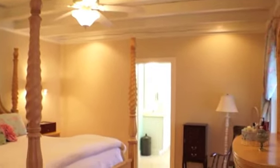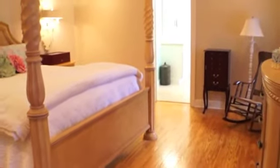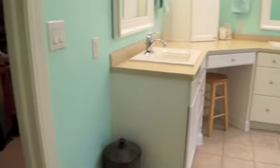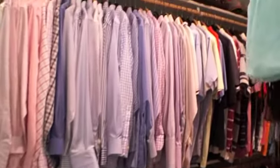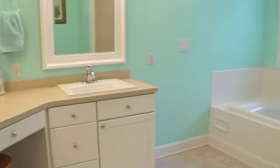Warmth and beauty are exemplified in this private master suite. The exposed joists add a unique period touch to your personal retreat. You'll find it remarkable how the historic flavor of this home has been seamlessly blended with modern appointments, such as this luxurious and lovely master bathroom. The space you desire is here, with a large dual sink vanity, abundant storage, and a cavernous walk-in closet.